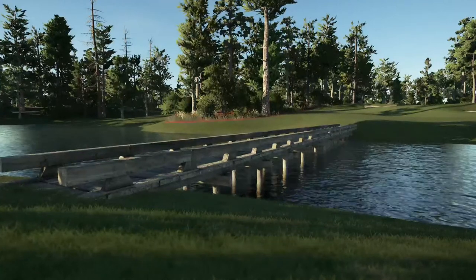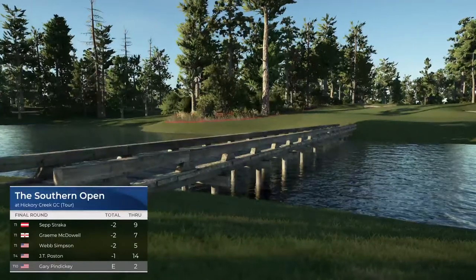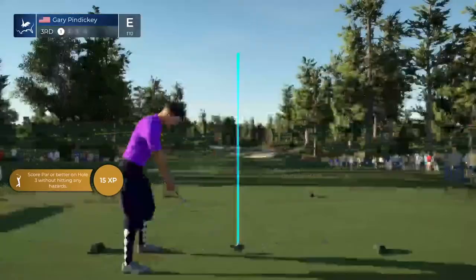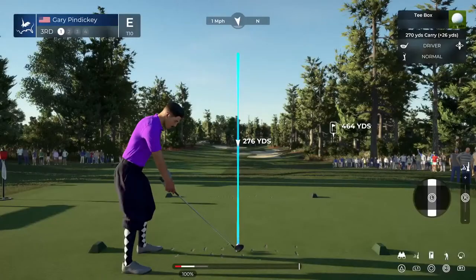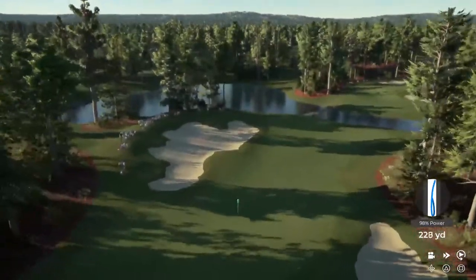So, no movement on the leaderboard there, remaining at even overall. Gotta like it, moving up the leaderboard, never a bad thing. Here we find ourselves on the tee of a par four. This looks to be heading for the cut stuff.